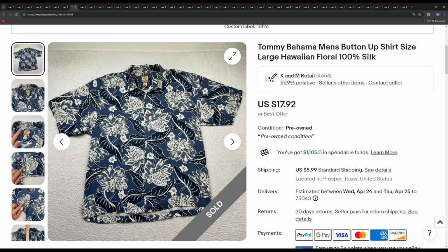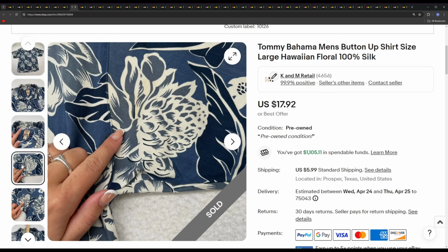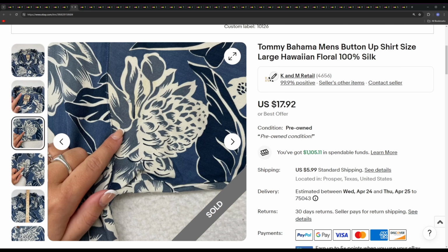So next we've got a Tommy Bahama floral camp shirt. Just bread and butter again for us. Had some flaws. We're trying to do better about catching flaws, but sometimes a flaw, like this one for example, would be very hard to see in the thrift store with the low lighting.